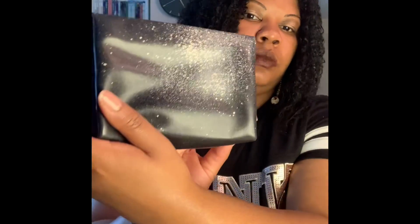And again, that color is called Griselda. It is available in a full size, but it came as part of my 3-piece set. And I'll move this so you can see the bag. And if you open it, you'll see inside these are my goodies wrapped up in here. So again, Griselda and the Full Frontal mascara.